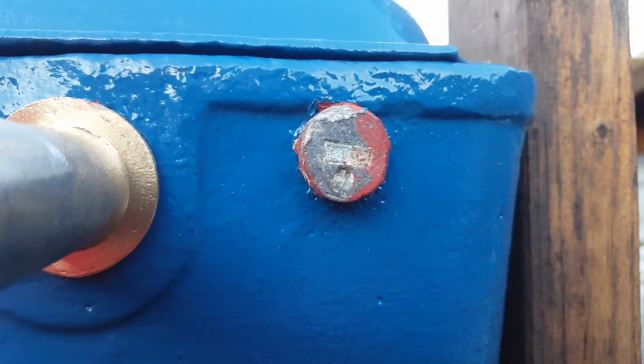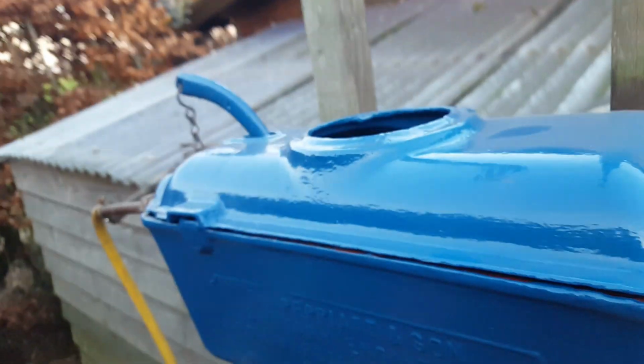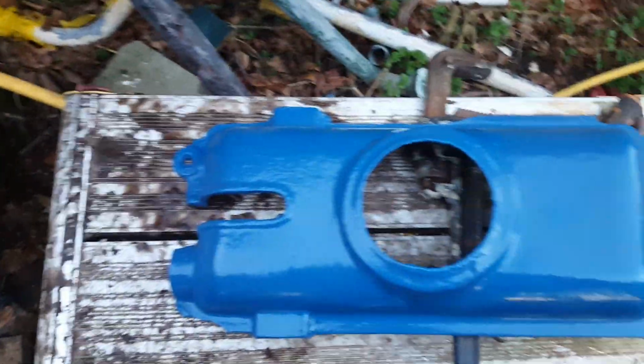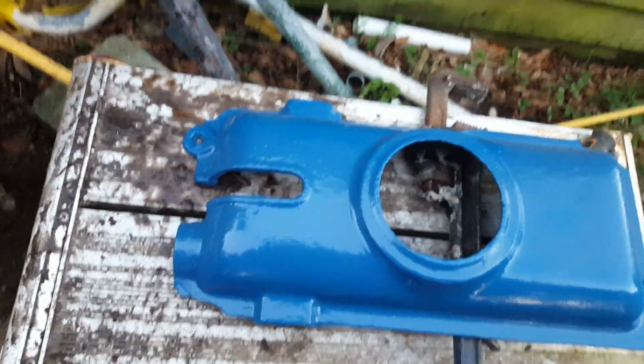Just about make out MWB, Metropolitan Water Board. Didn't do the best job at badge, unfortunately, but it's okay, it can't really be seen to the visible eye when it's refitted. Lid is fully painted up, but pieces of the edge are still missing.